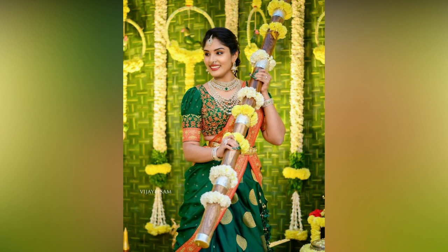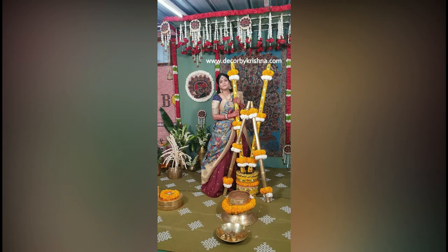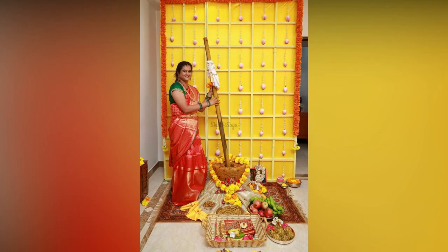This is such an important tradition, and the bright, happy colors make for some pin-worthy images. So, we have curated some truly inspirational images for you to bookmark and later refer to. These will help you in shortlisting your decor and other elements.